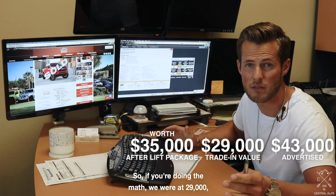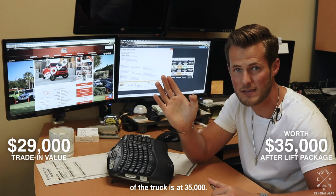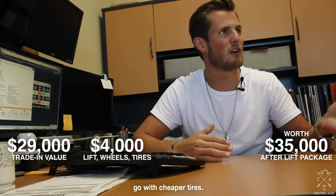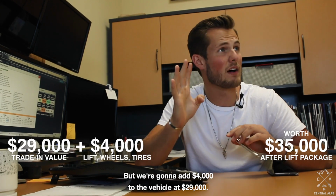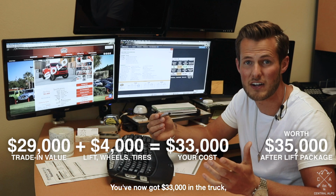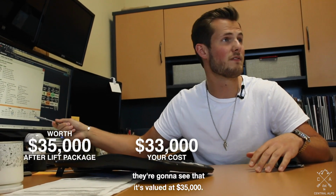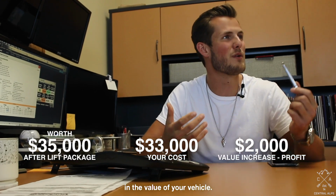So if you're doing the math, we were at $29,000 and now we're saying that the value of the truck is at $35,000. So a typical lift, tires, wheels is gonna be somewhere around $4,000. You can do a little bit less if you wanna go with cheaper tires. You can do a little bit more if you wanna go with nicer tires. But we're gonna add $4,000 to the vehicle at $29,000. You've now got $33,000 in the truck. And the dealer or the dealers at the auction, depending on where you're going to sell your vehicle, they're gonna see that it's valued at $35,000. Therefore, you get a $2,000 increase in the value of your vehicle.